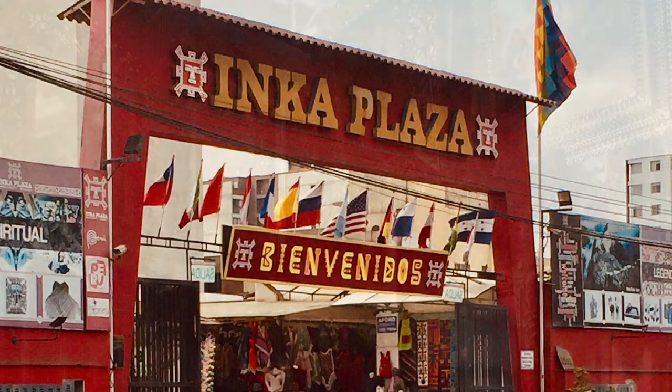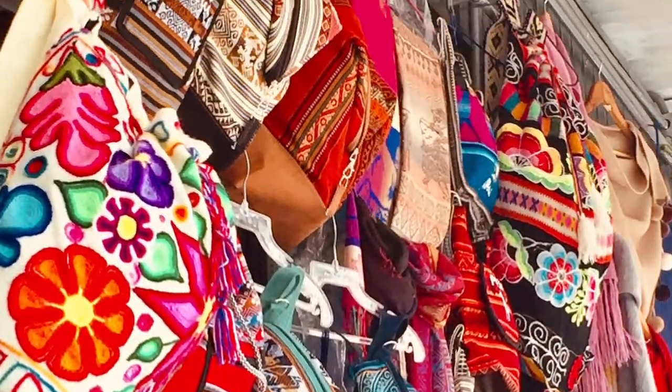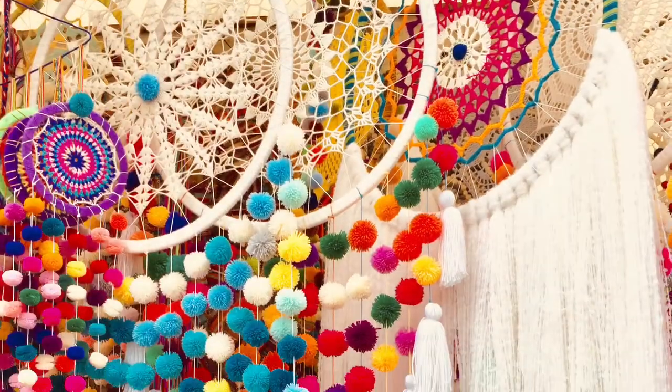Now we went to both the Inca Palace and the Indian Market, which are right across the street from each other, and they're both just gigantic and huge craft markets with all kinds of interesting things.